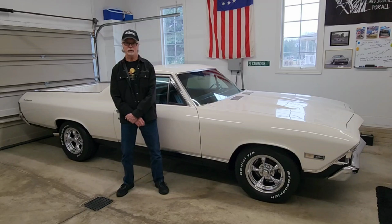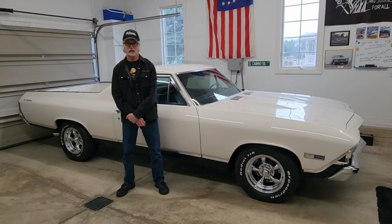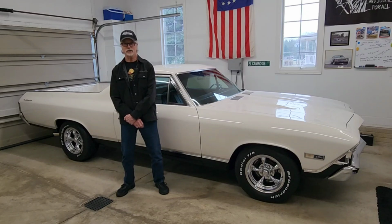It was completely original. It had been sitting around for about 10 years or so under a tree outside, and the paint was faded out, had some surface rust on it here and there, but very little, super minimal. Interior was pretty nice at the time. The engine, it's a factory 396, 350 horse L34 engine backed by a Turbo 400 transmission. It ran and drove great, but the engine was tired, had a flat cam in it, had some lobes that were worn off. So at that point I pulled the engine and started going from there.